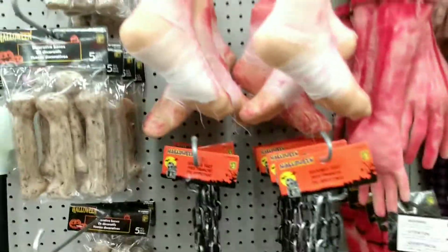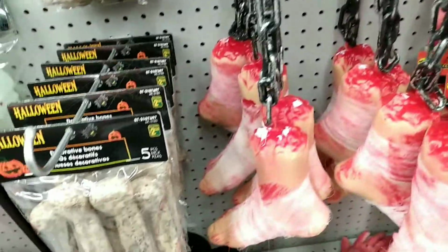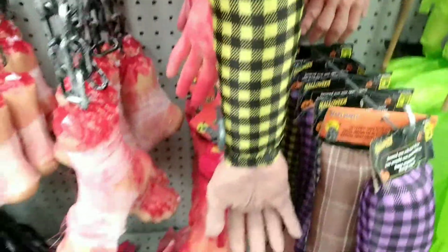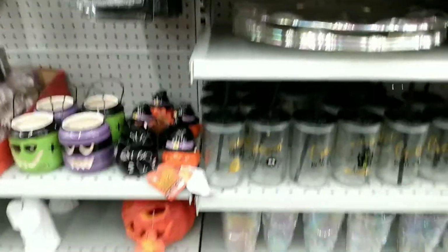Continuing to move down, here's something I don't see the dollar stores do a lot. More gory kind of stuff. You got some bones and chains with spikes in them attached to bloody body parts. These bloody hands are pretty cool too. You could put them in the backseat of your trunk, and it looks like somebody's been kidnapped. Pretty cool stuff. Now we're finally getting to the collectible type of stuff.